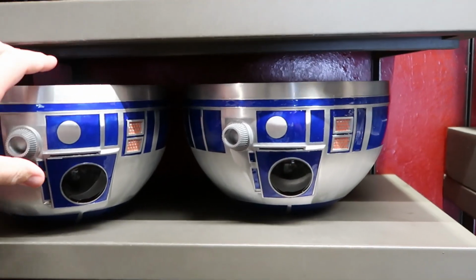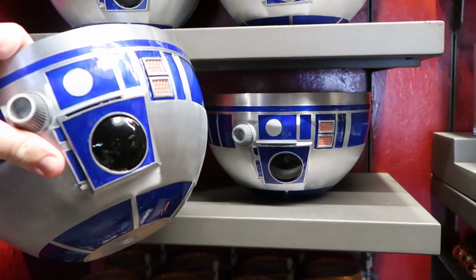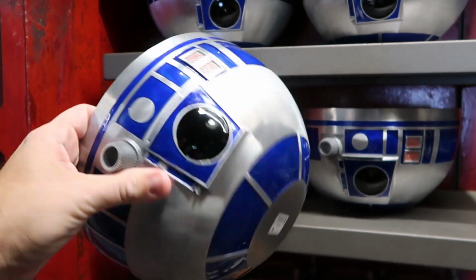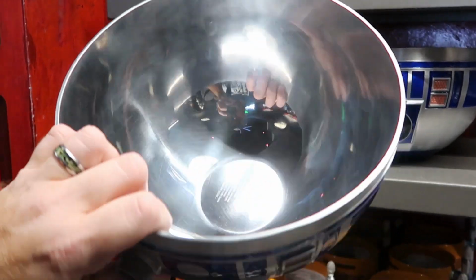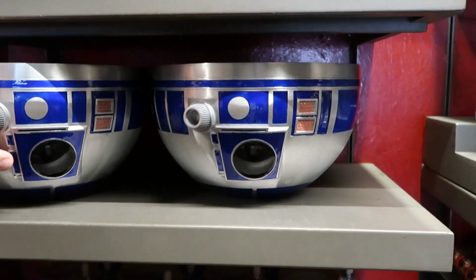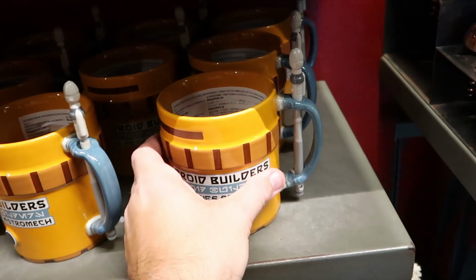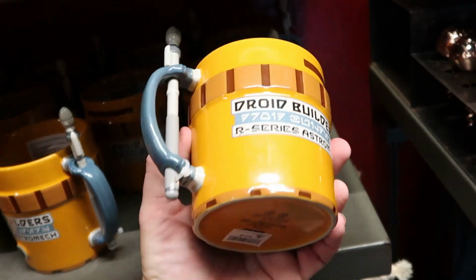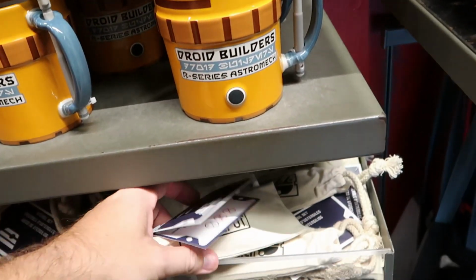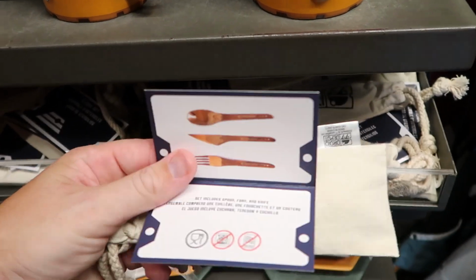Let's check out some of the different home collection merchandise that they have at Droid Depot. So an absolutely massive R2-D2 serving bowl. This one is solid stainless steel. It does say Star Wars Galaxy's Edge on the inside. That one is $75. Right underneath there is a Droid Builder's coffee mug. Definitely a massive size where you get the ceramic stirrer. This one is $25. Let's see what else we have on this bottom section. So it looks like they even have some brand new utensil sets.